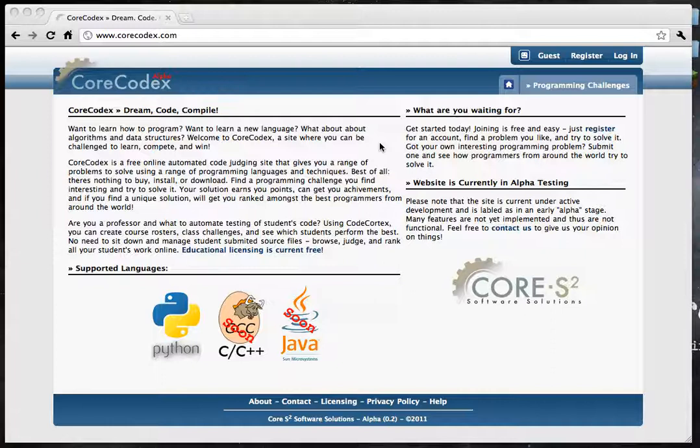Today I'll be introducing Core Codex, which is a brand new product that Core S Squared has been working on. It is a Pylons-based web application, which was originally meant to teach me about the Python programming language, but actually turns out has started becoming a pretty useful tool between friends and I, so I'm going to go ahead and release it to the public.